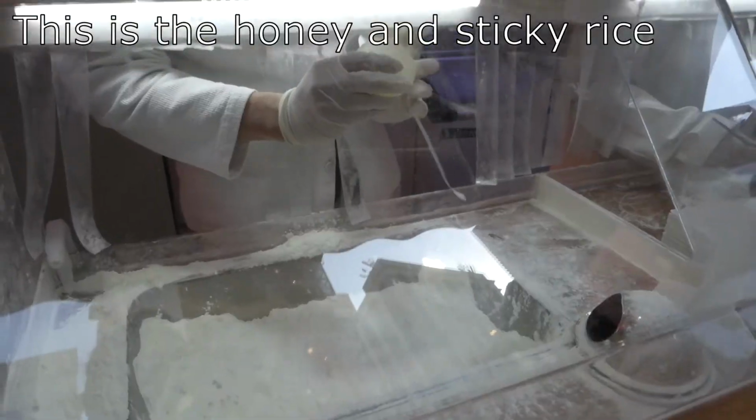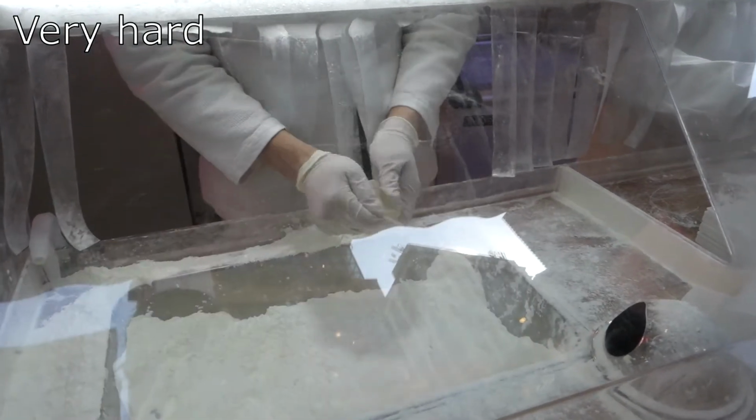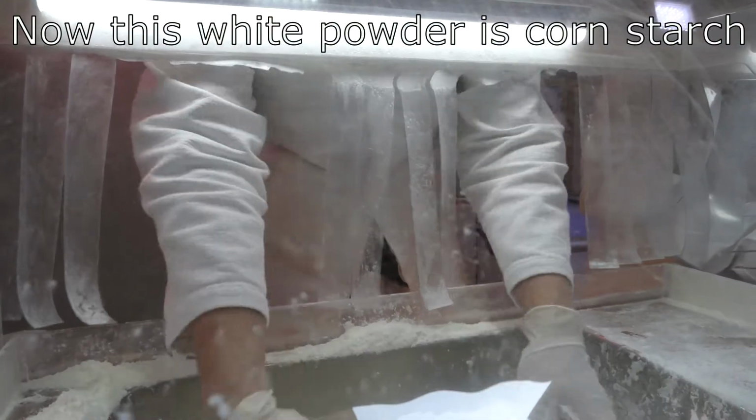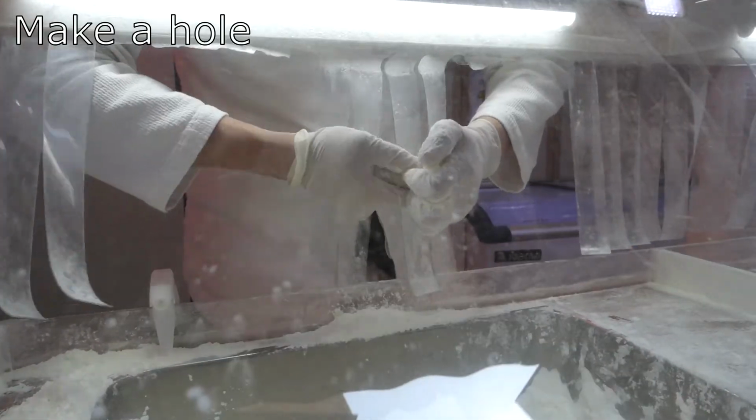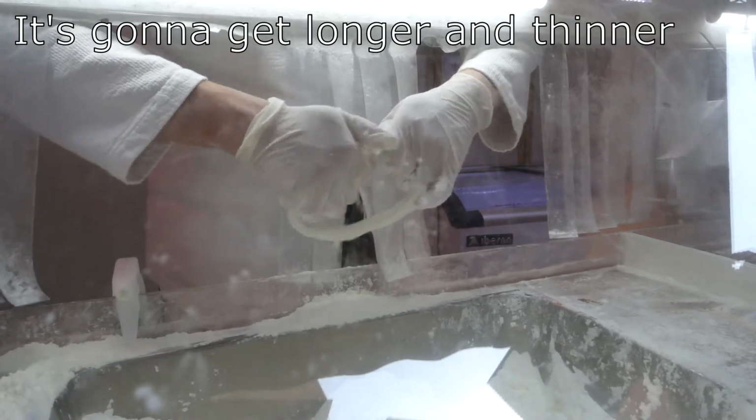So this guy making dragon's beard candy just gave me a demonstration about how it's made. It's like a mix of honey and rice powder. So this is the honey and sticky rice. It's very hard. And they stretch it out like a noodle. Very, very thin. This is water. Now this white powder is cornstarch. Make a hole. Now stretch this little by little. It's going to get longer and thinner.